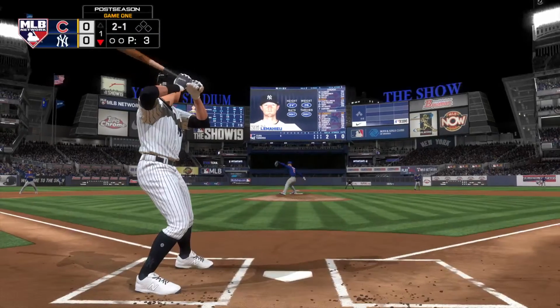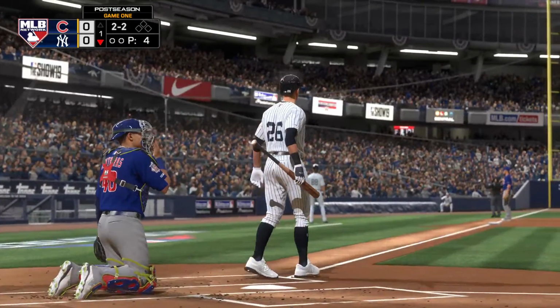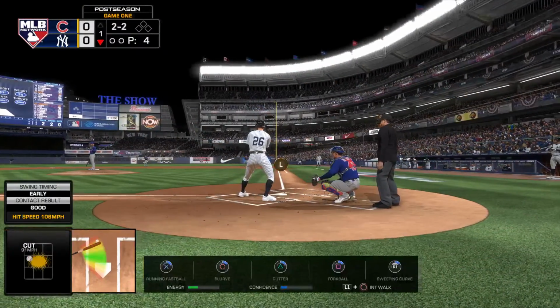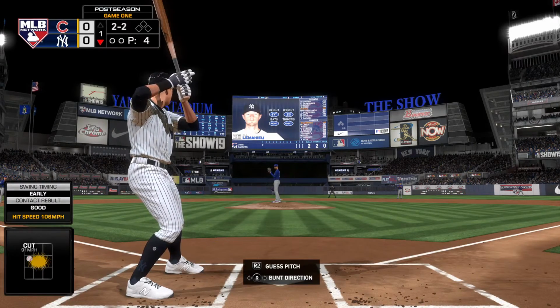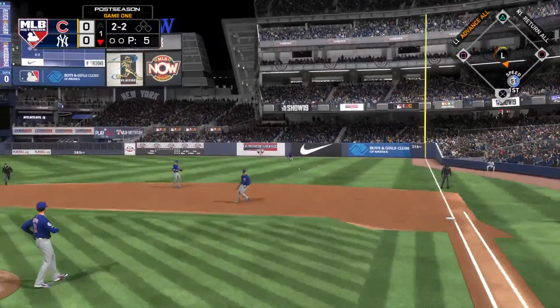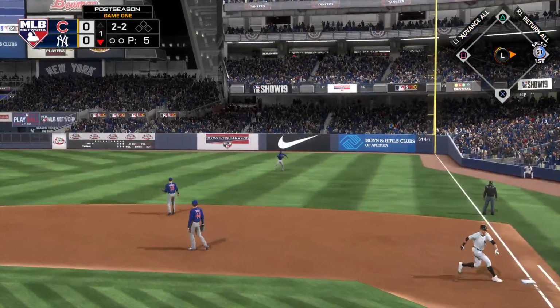He's set and the 2-1 pitch. A swing and a shot hit down the corner. Nearly a big fly to start the inning. Instead, a foul ball. The 2-2. And there's a base hit on the line. Oh, he misses it.